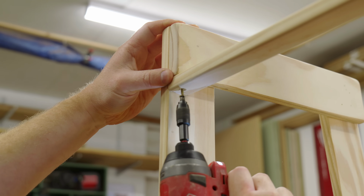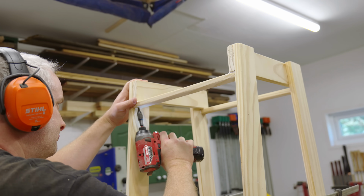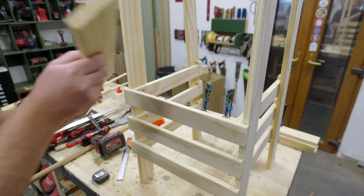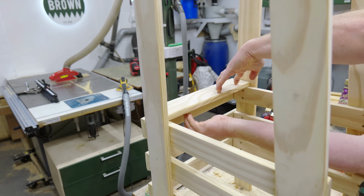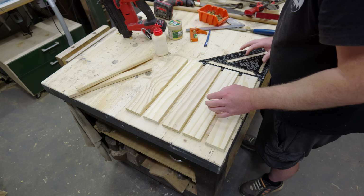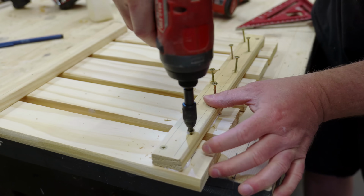This got glued and screwed into the underside of the top pieces, one at the front and one at the back. And then the final component to make was the shelf itself, which is going to be slatted, and I want the front slat to overhang the front support slightly, so I'll make a pen mark to help me position the battens that will hold it all together.